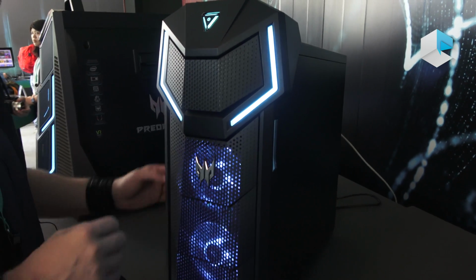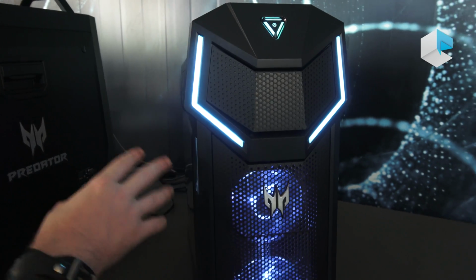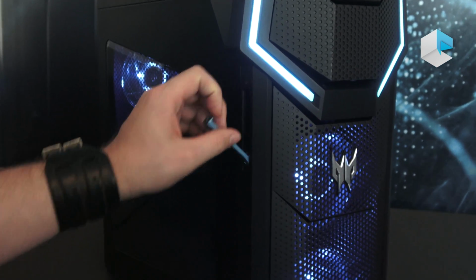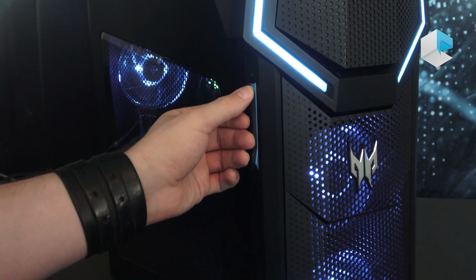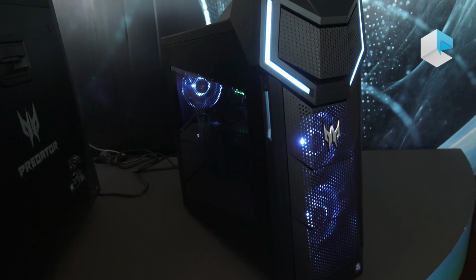In addition to that, you do have your EMI compliant see-through side panel, so you can see into everything right here. And you also have these two very handy headset rests. It's not an actual spec of the system, but it is useful for those gamers who need a place to rest their headsets. Aside from that, it does support Ice Tunnel 2.0 technology.